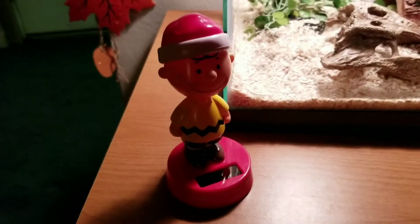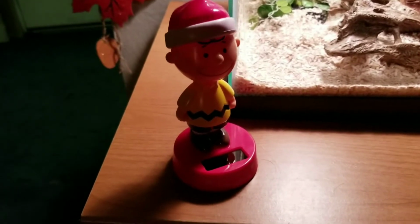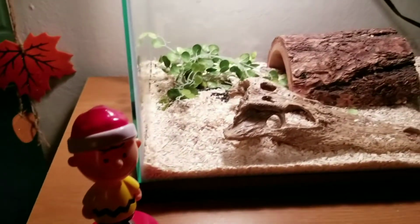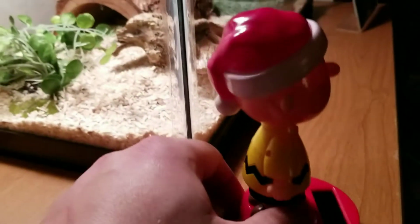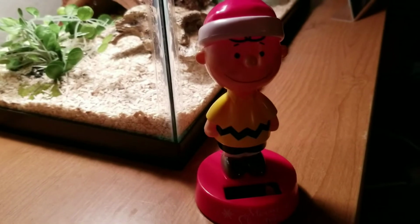I even have this little Charlie Brown solar bobber I found at Five Below, and I had to have that too. So I got that here next to the snake tank. I don't know where the snake is. I think he's hiding under the log. Yeah, he's in there. But yeah, when I saw it, I said, you know what? I have to have that for $5. I thought that was really cool.